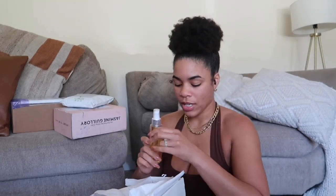Then I got a package from one of my favorite brands for makeup removal, skincare type stuff. They sent me their Luminous Facial Cleansing Oil, which is the only makeup remover I use. Literally the only one, unless I'm really drunk and I don't wanna take off my makeup and I'll use those nasty wet wipe things or whatever. But this is the only thing that I genuinely use. And then they also sent their mascara.